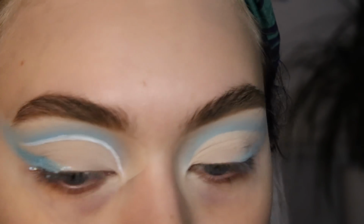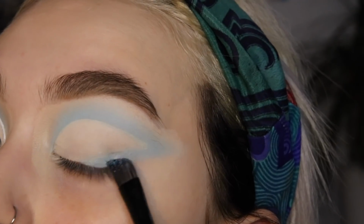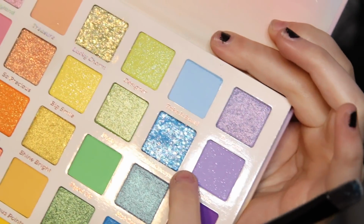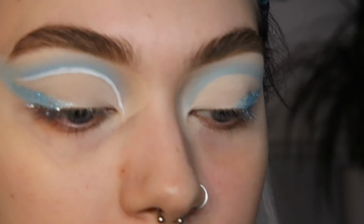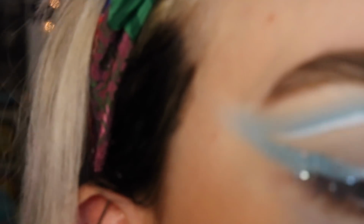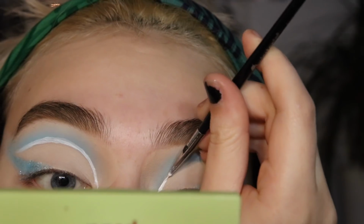And now I'm going to use some glitter primer. This is from e.l.f. And I'm going to put that right here alongside where I put that blue shadow. And then I'm going to take Kaleidoscope from that same ColourPop palette and put that right on top of that. And now I'm going to take the Suva Beauty Hydra Liner in Space Panda, and I'm going to wet that, and I'm going to go alongside the crease with this brush from Amazon.